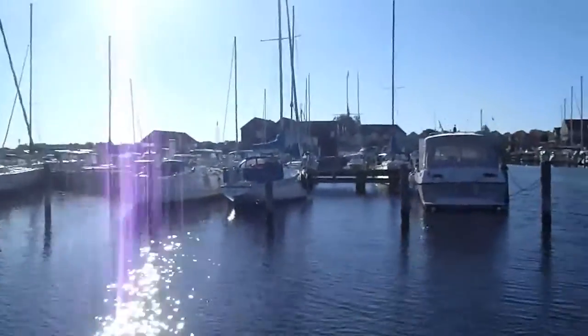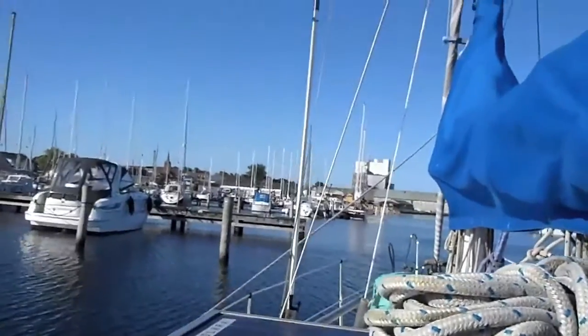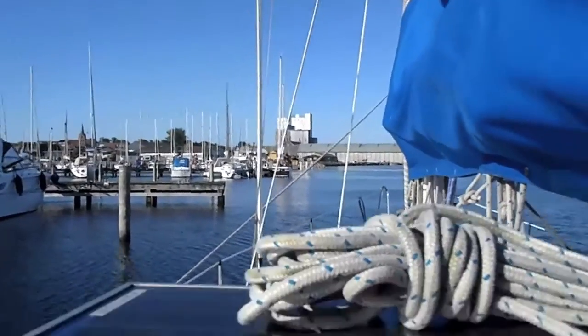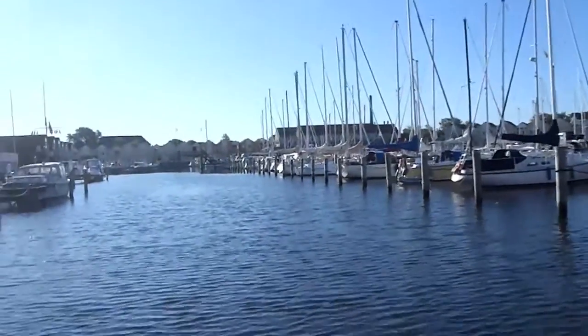Okay, leaving my spot. Leaving Rudkøbing. The summer has started. Yes, it's begun! And I'm so happy and so excited. A very, very peaceful start. The wind will be between 2 and 4 meters per second.